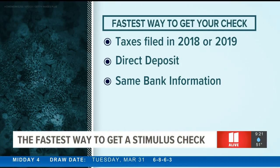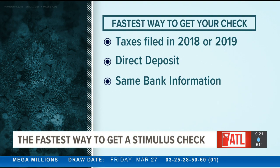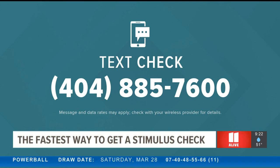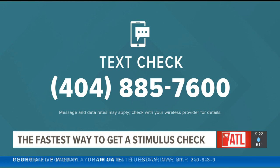And today, the IRS put out more information on the fastest way to get a check. If you filed taxes in 2018 or 19 with your bank information, the government will put the money right into your account. And we have a nifty tool for you, a calculator tool that can help you figure out exactly how much money you qualify for. If you would like to get a link to that, text the word check to the number that you see on your screen. It's 404-885-7600. And once again, text the word check.